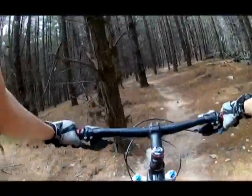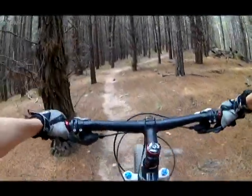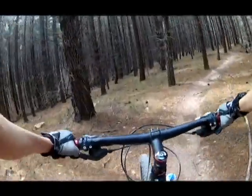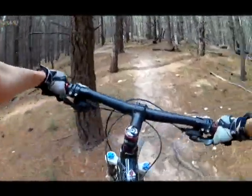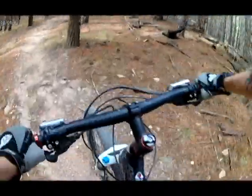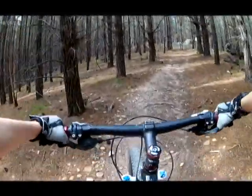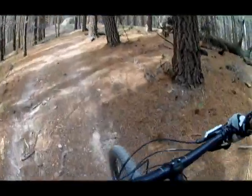There's also a sick downhill rock garden. I reckon I should probably build those logs to the right of us and to the left into a skinny little log, got a root uphill. Oh yeah, see that, it's an uphill rock face, which is insane.